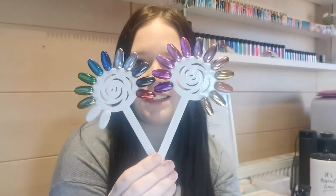So next up is these. These are chrome powders. You've probably seen these 100 times over as well. I was really tempted to buy these a while ago, but I've got the majority of Magpie's chromes. And I just thought, what's really the point of having all of these different coloured chromes when I've probably got them in a different brand anyway? Then I thought, you never have too many chromes, so why not? So anyway, I got these.